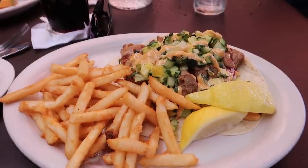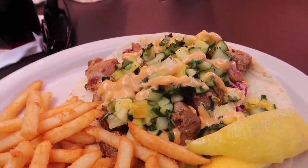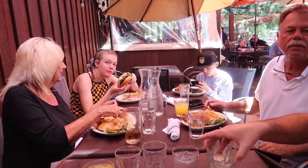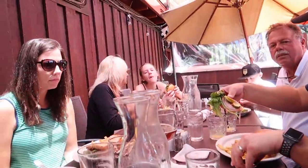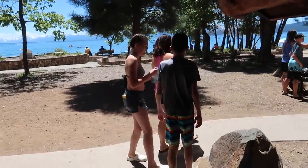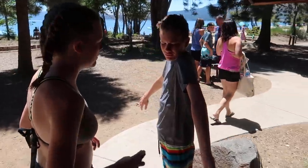Lunchtime, before we get into the shenanigans. Ahi tuna, burrito, open-faced burrito, French onion soup, chicken sandwich. Did you see mine? What is it? Ahi tuna. Pineapple, cilantro, avocado, bacon. Woo! Done with lunch. Getting lathered up. Sunblock. Block the UV.